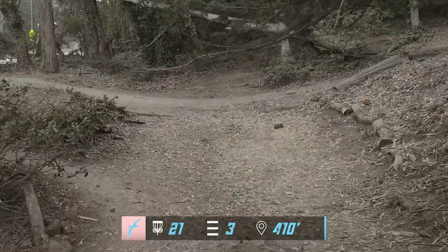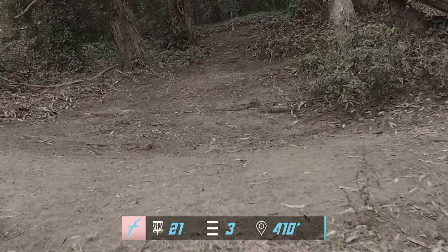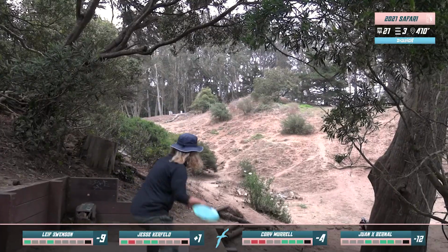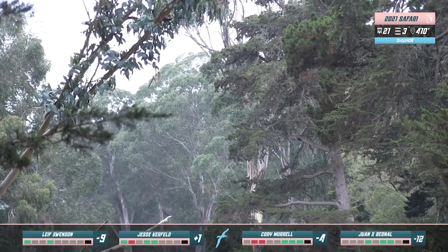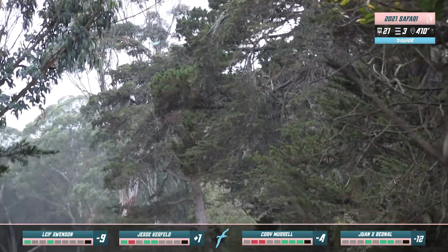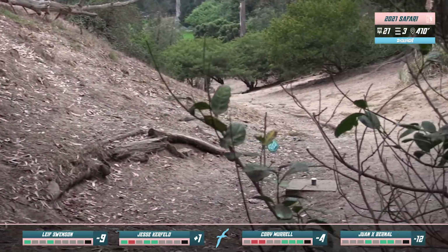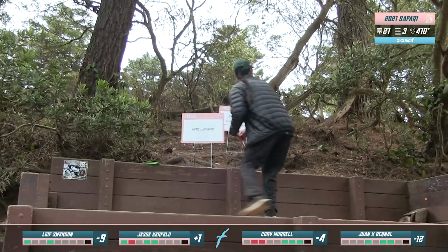This is for tomorrow. It is tucked up and behind that tree, but in all actuality, it's going to be right about here where we just flew over, right where that sawdust kind of turns into dirt again. I was going to say, it looks like maybe a time for an S-curve forehand. Corey's going for that. Found that today. That's a great spot to be in. Yeah, he got up there.